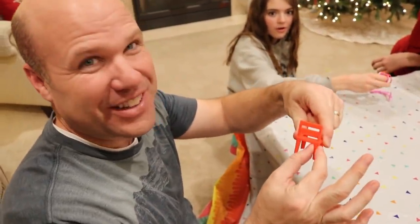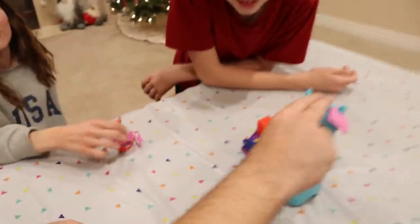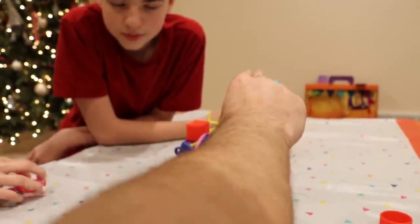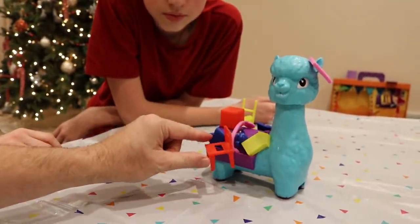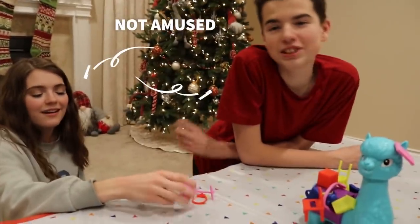Okay, so here's my strategy. On the side of the saddle, there's a little spot. I'm just gonna put one little leg in there and it'll hang on. And that way it'll knock off on someone else's turn. It's gonna knock off on my turn. Are you kidding me? Yeah! I won again! Sue comes in second place.